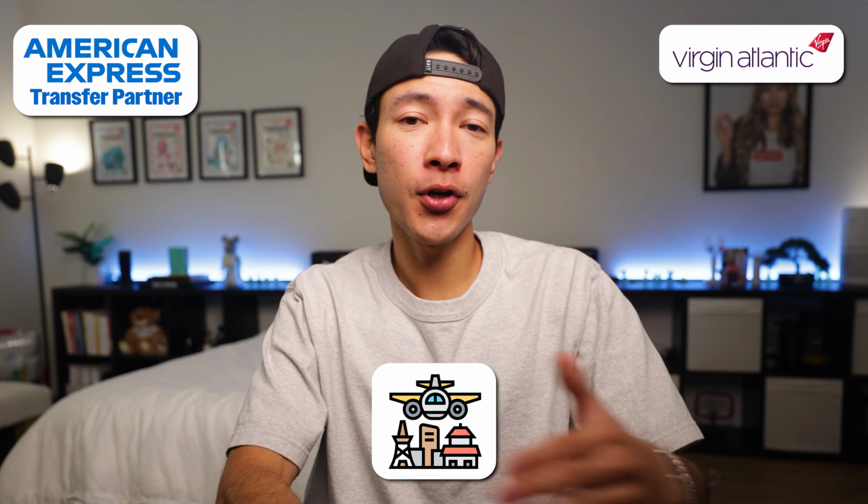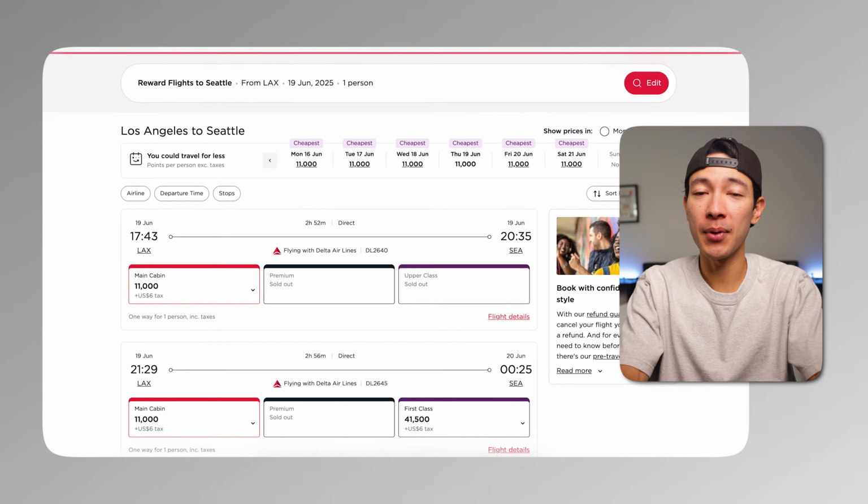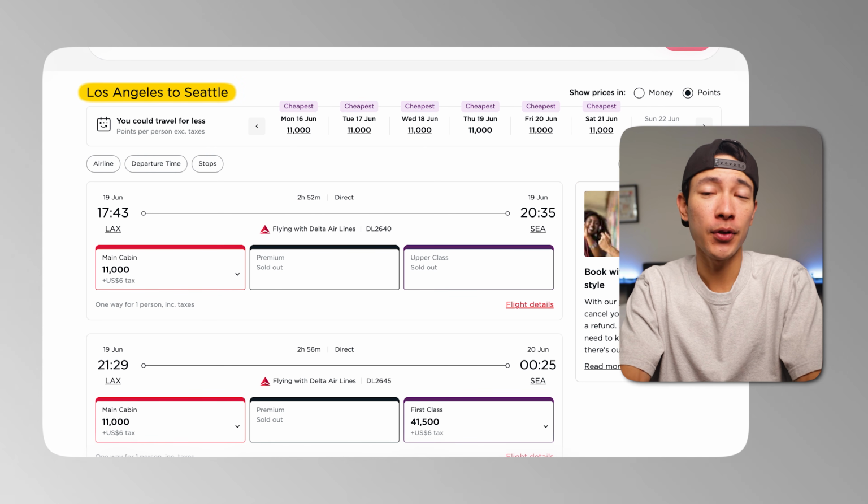Next, if you wanted to book a domestic flight, I did find a semi-decent redemption by going through another one of American Express's transfer partners, Virgin Atlantic. Through Virgin Atlantic, I found a one-way economy flight from LAX to Seattle for 11,000 points and $6 in taxes and fees.